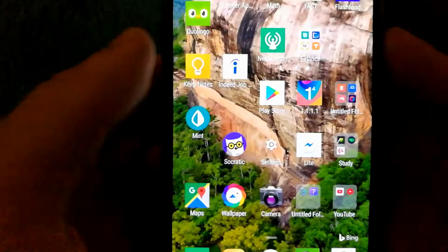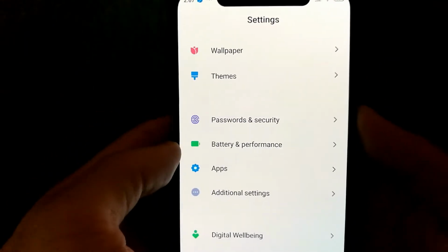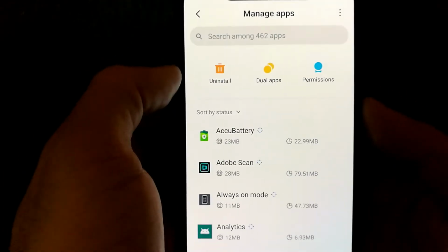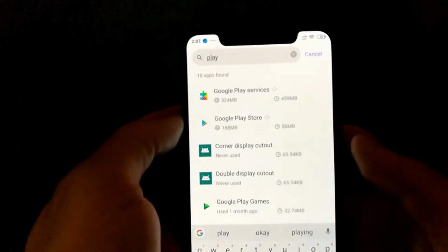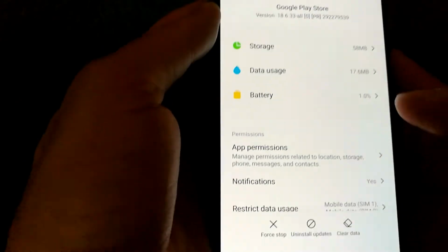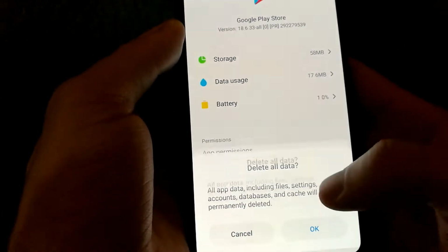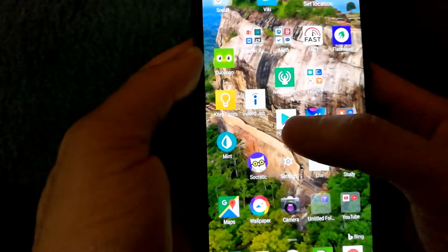The first thing you can do to resolve this issue, and what's recommended by Google as well, is that you go into your settings, then app, and under manage apps, look for Google Play. So I will be able to see Google Play services as well as the Google Play Store, and I'm going to select Play Store and look for an option called Clear Data. Once I do that, I can go back to the Play Store and try to install the app.